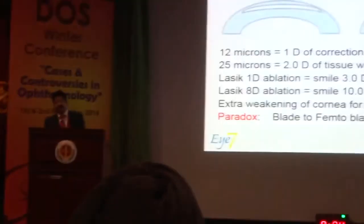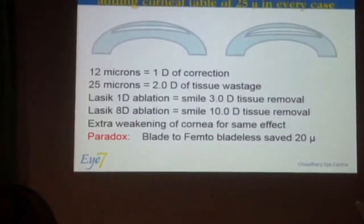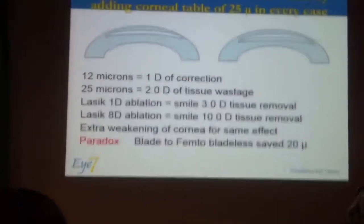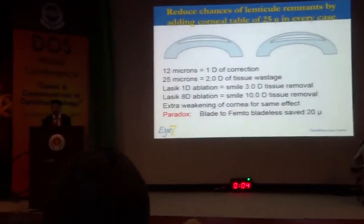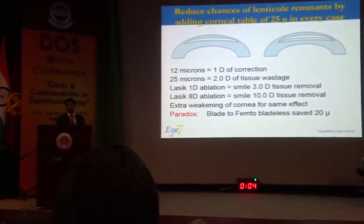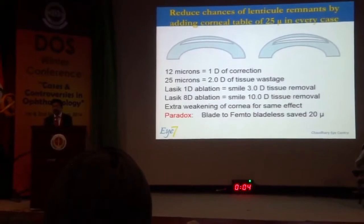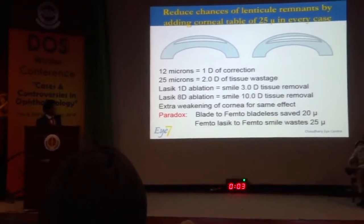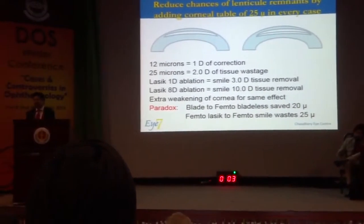So what is the paradox here? The paradox is that when we were doing a blade surgery and we went to the femto bladeless, we said SBK lifts up a flap of 110 microns and the femto lifts up a flap of 90 microns. We are saving 20 microns. Wow, that is why we are going femto bladeless. And now from femto Lasik to femto smile, you are wasting 25 microns. Where is the logic?